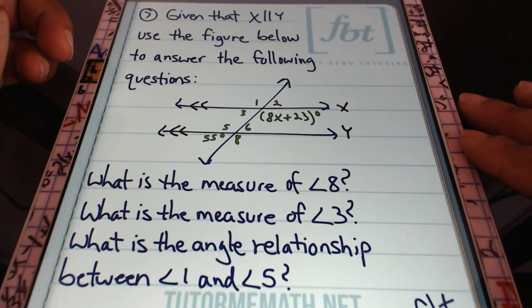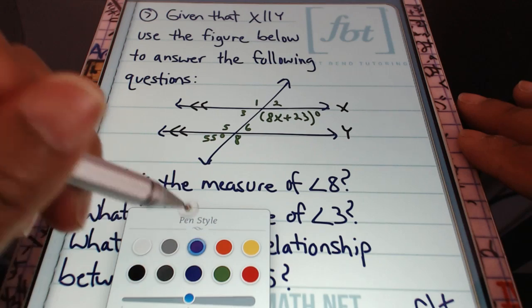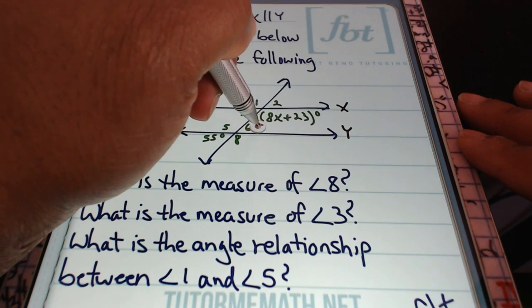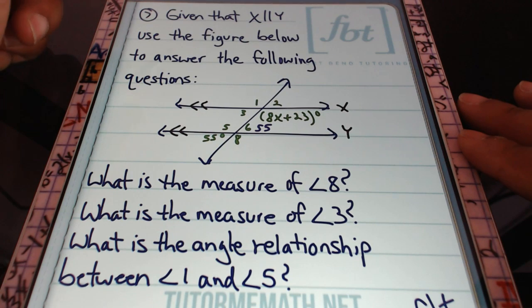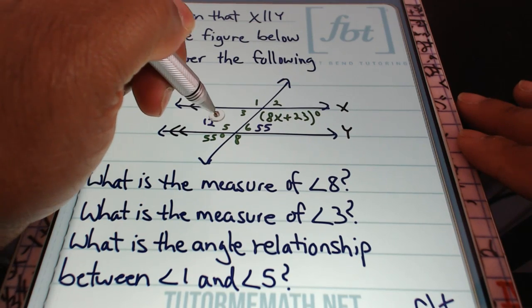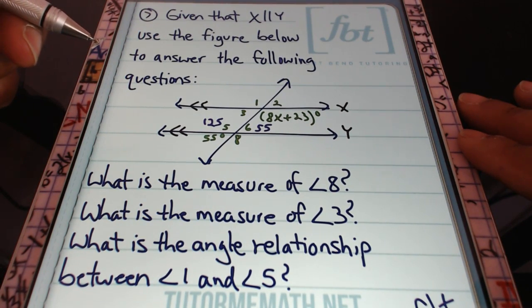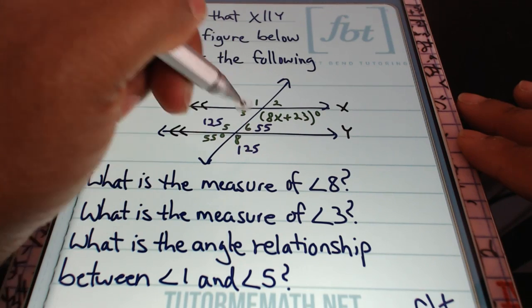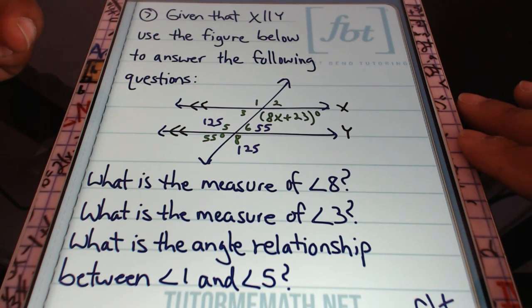So let's go ahead and figure out what we know already. Let's go ahead and fill in some of these blanks here, guys. If they're telling us that this angle here is 55 degrees, then that means that angle 6 has to be 55 degrees based on your vertical angle rule. Then, because angle 5 and angle 6 are both linear pairs, both of those have to add to 180 degrees. So that means that angle 5 is 125 degrees, because 125 plus 55 will equal 180 degrees. And that being the case, because of those vertical angle rules, angle 8 has to be 125 degrees. So we didn't even need this extra stuff here to figure that out.